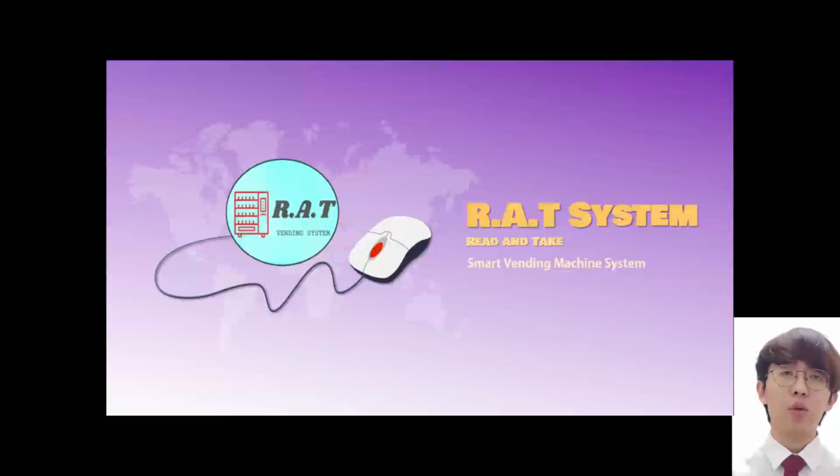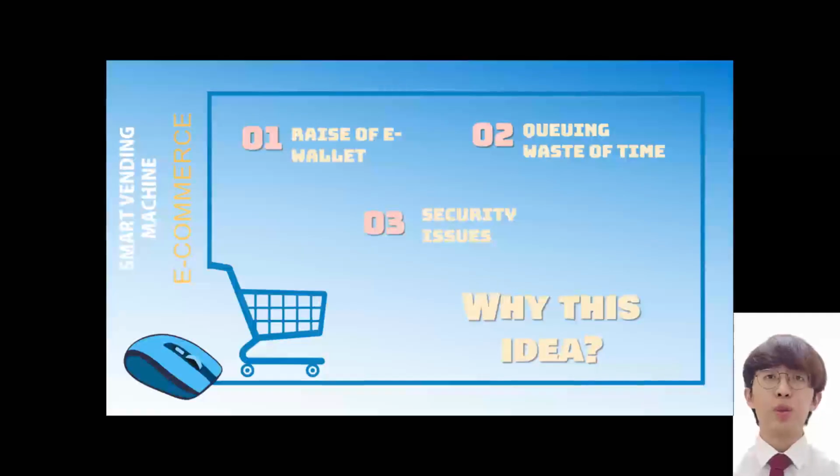In the traditional vending machine, we need to put in coins and notes in order to receive the products. By using this RT system, people no longer wait in front of the vending machines, and they can use a smartphone to select the products that they like and then receive the products at the vending machine by using online transactions. As we know, vending machines have become less visible in our daily lives.